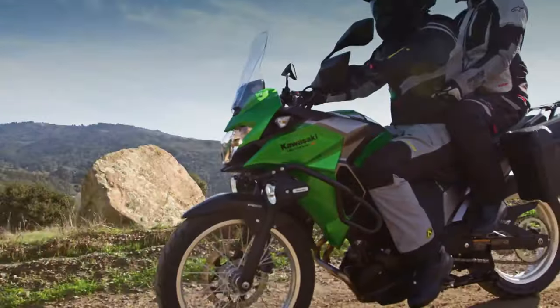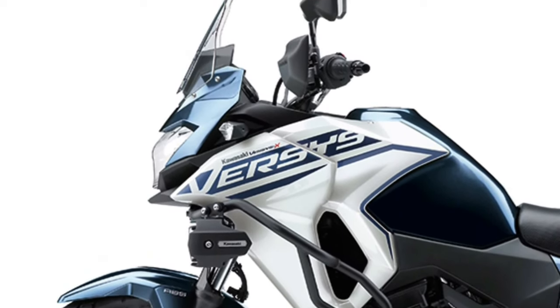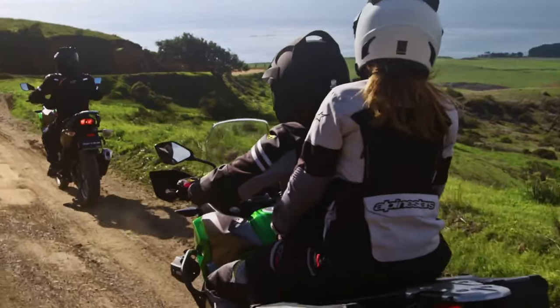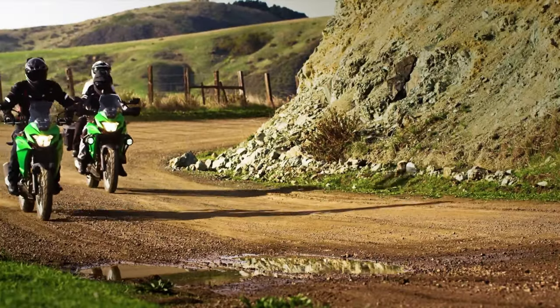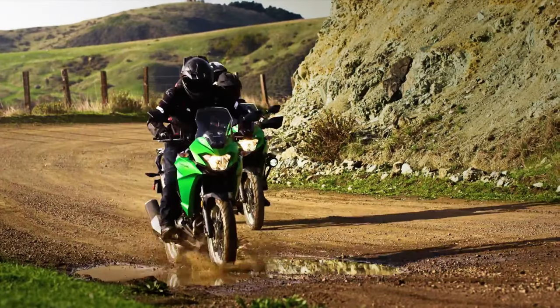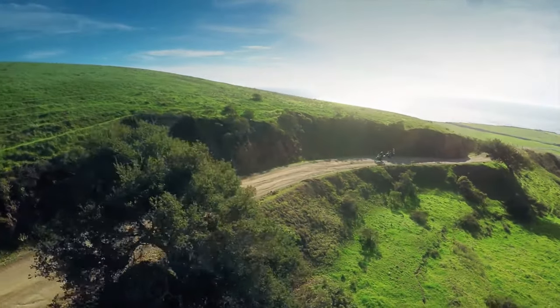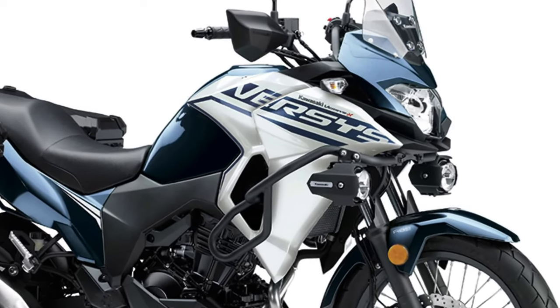The LED headlamp provides a bright and focused beam, ensuring better illumination during nighttime riding. Safety features have been prioritized in the 2025 model, with the inclusion of ABS brakes as standard. This system helps prevent wheel lockup during hard braking, improving overall control and stability. In terms of aesthetics, the new Versys X250 Tour features a modern and rugged design that reflects its adventure-ready nature.